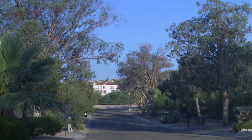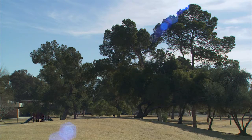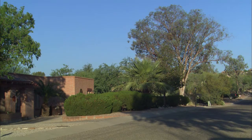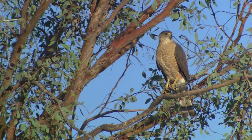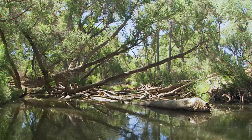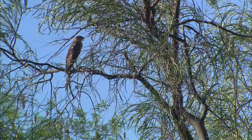And they're subsidized by water and fertilizer, so we have created this relatively rich, thriving, high productivity environment in an arid system. Early on in Tucson's history, some of those species, like Cooper's hawks, might have been here originally, but they were restricted to the riparian areas, the wettest places in the region.